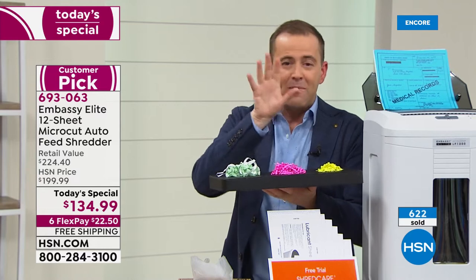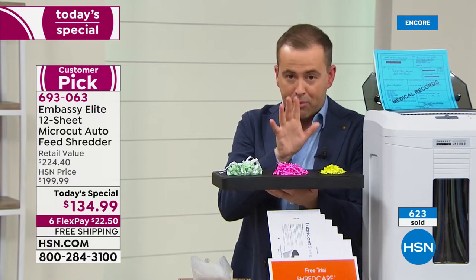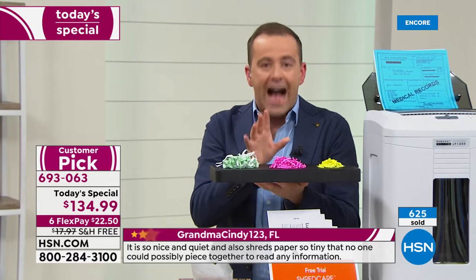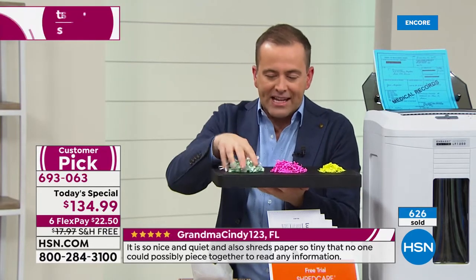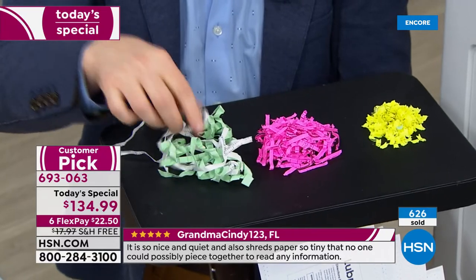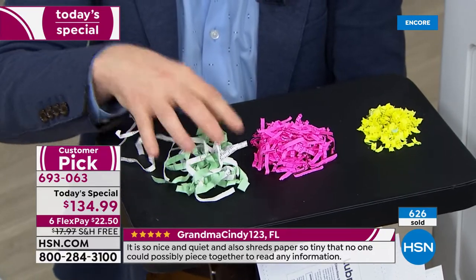I want to show you this. I know you might be getting tired, but just watch this. I promise you, it'll just take a couple seconds. You and I, years ago, when we had a shredder, we had this. We had a strip cut shredder. This was the one that got jammed all the time, and it didn't do a very good job because you could still put the pieces together.